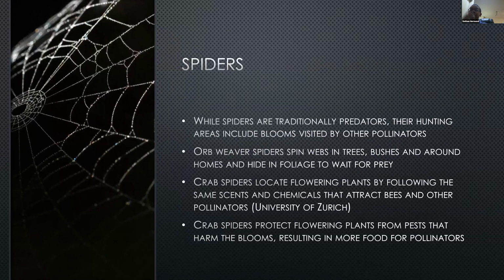So, spiders. Now spiders, I will say, unlike most of the other animals we're talking about today, are the only ones that don't actually eat pollen or nectar. It simply has to do with their actual location. So when you see a spider, where are they typically located? As I mentioned, they are traditionally predators, sometimes spinning webs, sometimes hunting, but a lot of your spiders actually do live on blooms. Orb spiders, like the web that's pictured to the left, spin their webs in trees, bushes, sometimes between flowers.